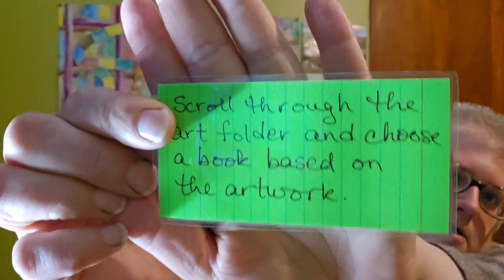Hopefully that focuses. So it says, scroll through the art folder on my phone and choose a book based on the artwork. What I did is I created a folder of pictures, and the folder is just full of pictures by famous artists, also some of my own artwork, that sort of thing. So I'll put a screenshot of it, but I'm going to go to the folder. I'm going to close my eyes, randomly scroll. I'm going to probably scroll down, scroll up, scroll all over the place, and then pick a photo. And that photo has to inspire my book.